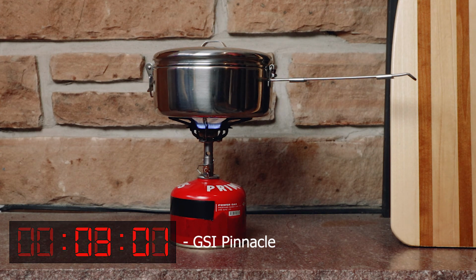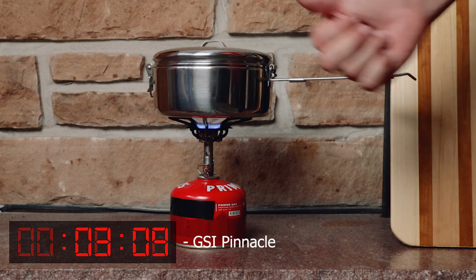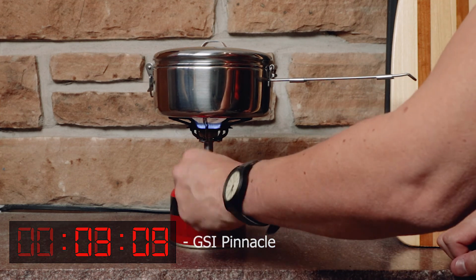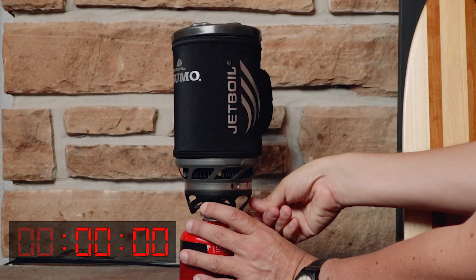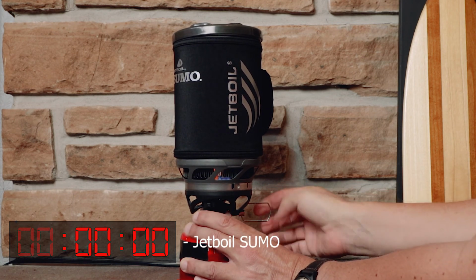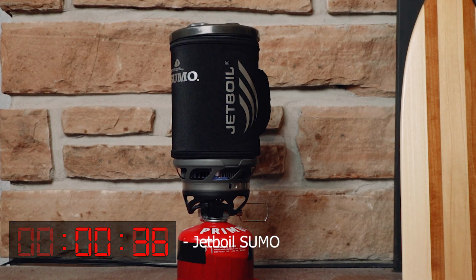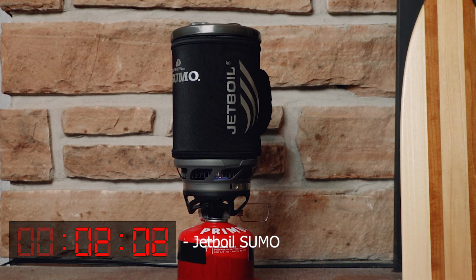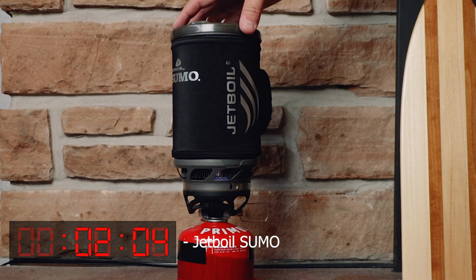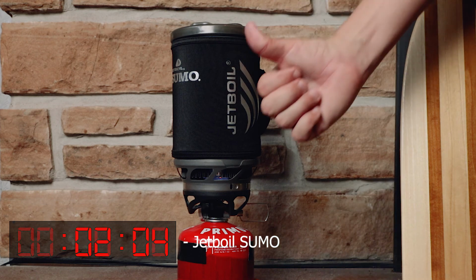This turned out to take the longest of the 3. It took a total of 3 minutes and 9 seconds, give or take a few seconds. The Jetboil, hands down, was the winner. These things are designed to be very efficient in the way they use heat. Two minutes and 4 seconds to boil 500 milliliters of water in the Jetboil SUMO.